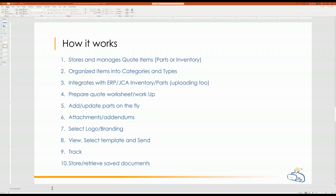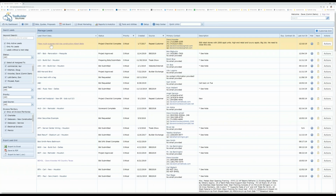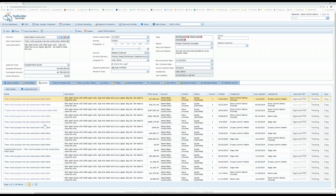Okay, so let's fire up TopBuilder. I'm already logged in, and so what I'm going to do is I'm going to go find a job that I've been trying to secure, and you'll see I have all the details on the job, but I also have the quotes that I've prepared for this job. And we got a whole bunch of them in here because we use this for demos, so bear with me.